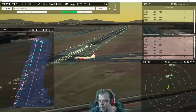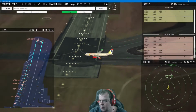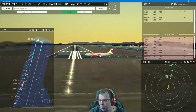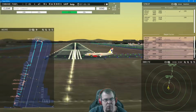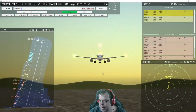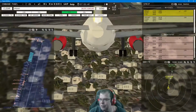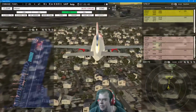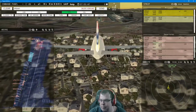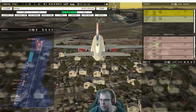Holding, Viva Peru 706. Wow. I mean, there's a threshold there. Hopefully we will be good. Wow, this is going to be dangerous immediately. It's the same aircraft, same air. Okay, either we're going to get punished and penalized, I don't know. We'll have to wait and see.